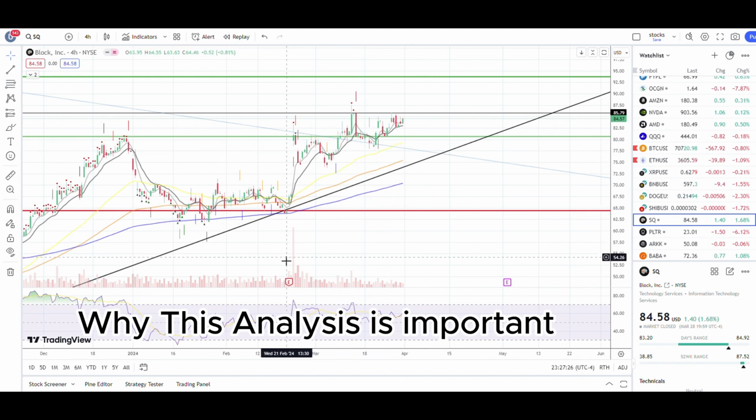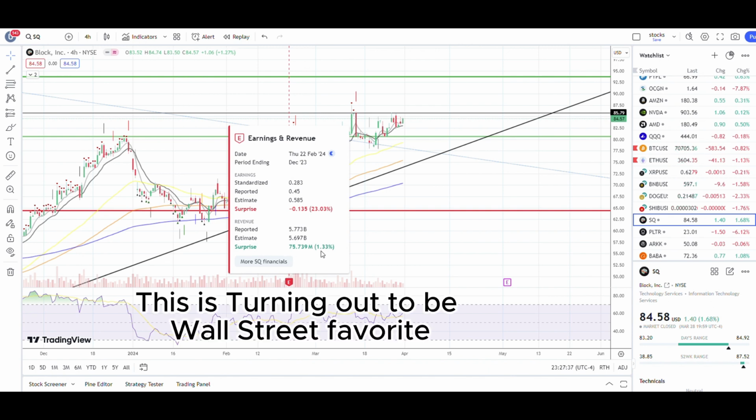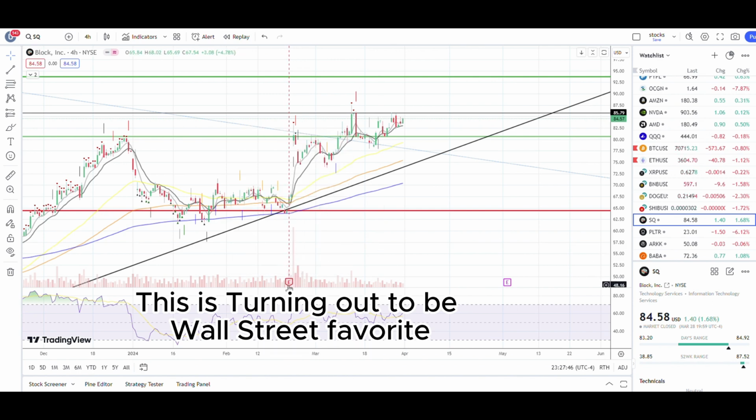One thing to notice is the day after the earnings. Earnings were actually a mixed result. There was a miss on the EPS, but there was also a positive beat on the earnings. So EPS was a miss, but earnings was a beat. And even though there was a miss, if you notice this volume bar the next day after the earnings, in the next couple of days we saw a huge gap up of Square all the way up to this major fib level of 0.382, where we are already seeing a very nice consolidation and bounce. So this is looking like a very bullish sign.